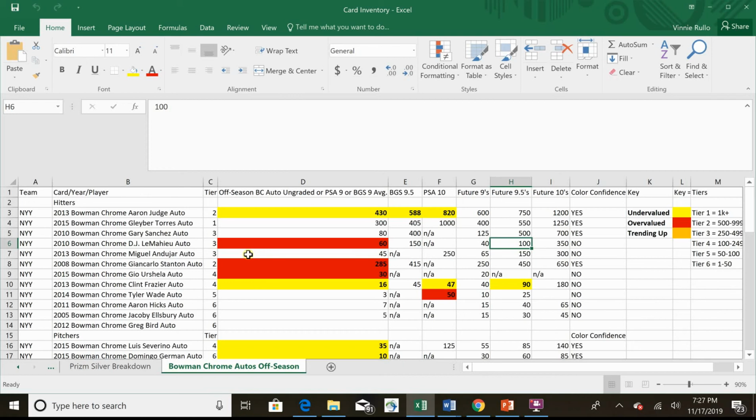Like once he leaves the Yankees, his value could go down, or the Yankees could even re-sign him to a 3 or 4 year extension after the 2020 season, or even before that during this offseason. But I do have some predictions on him.